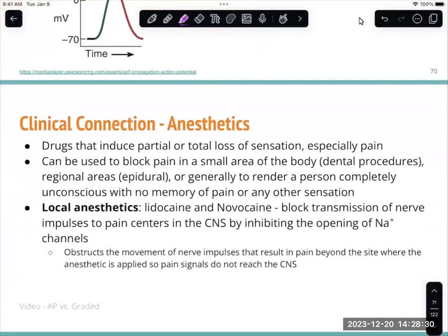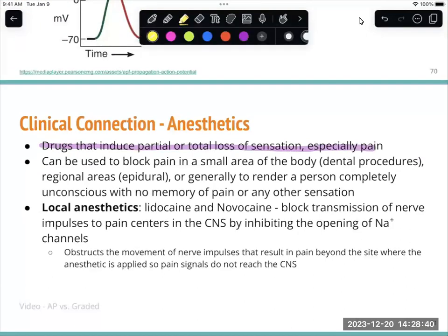So anesthetics. These are drugs that can cause a loss of sensation, especially pain. They can be used to block pain, like dental procedures, an epidural, or delivery of a newborn.